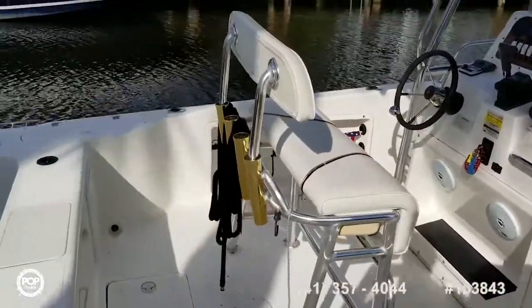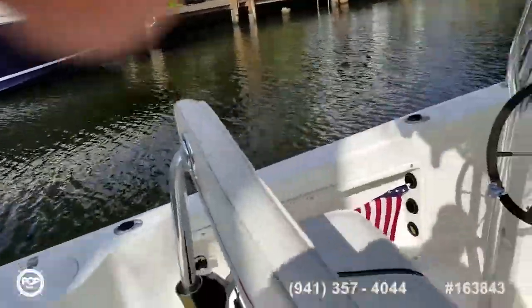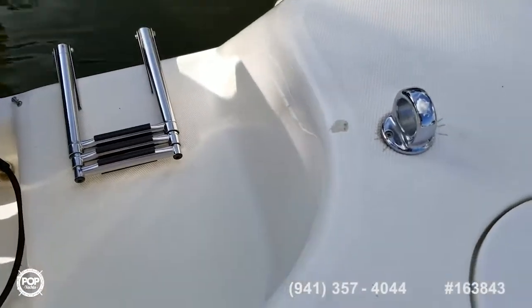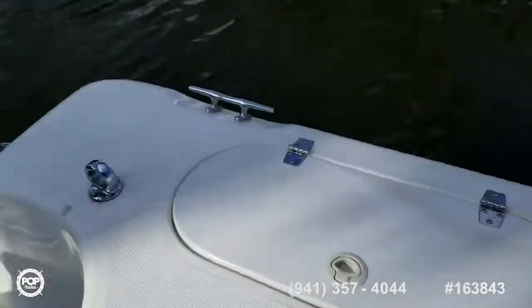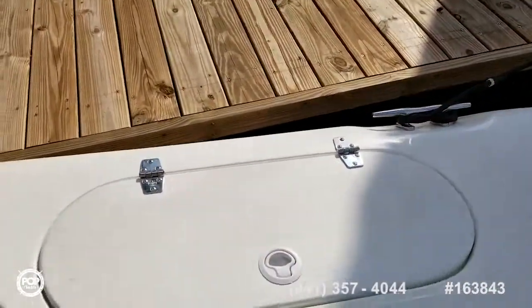Let's go on board. Here's your business end here. You got a nice swim platform there, swim ladder, nice transom shower, freshwater wash off. There's your raw water wash off there. All the hardware's in really nice shape. The nice bright work, really nice.